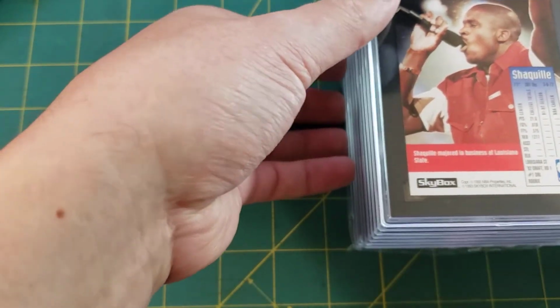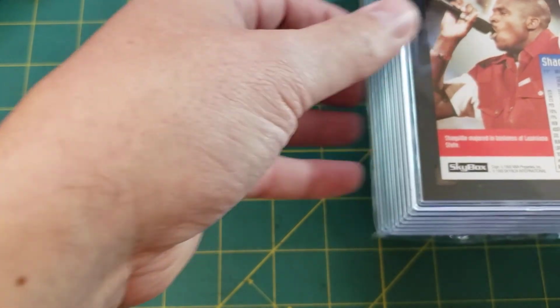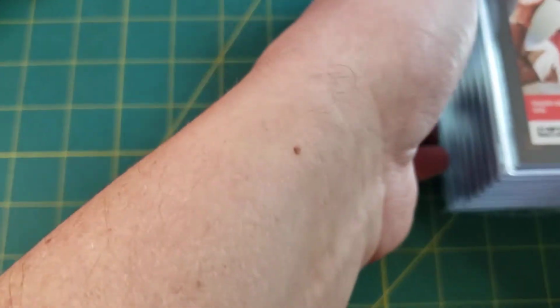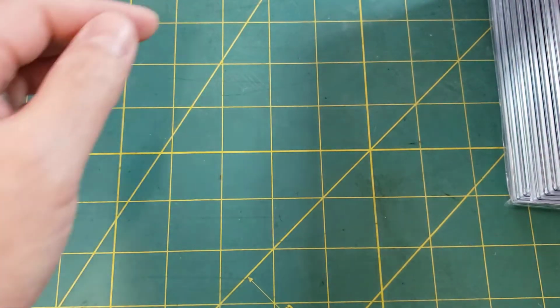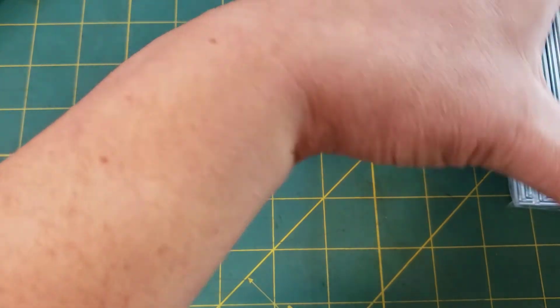But let's do this. Okay. How should we do this? Should I just pull them off? And I'll leave the 86 stuff a little bit later. So this is a Shaquille rookie Skybox.